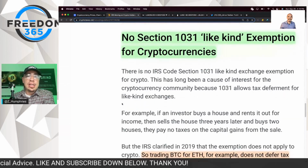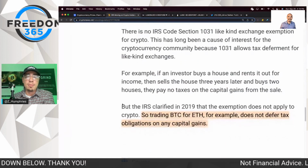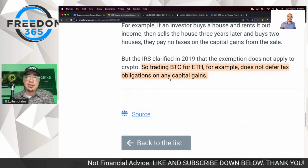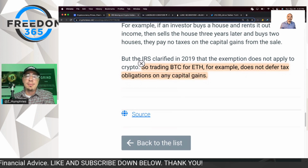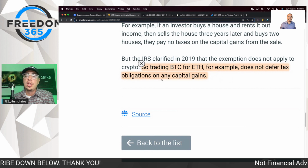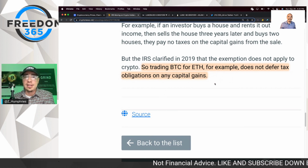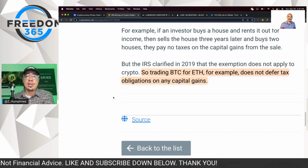Now, thirdly, no section 1031 like-kind exemption for cryptocurrency. So basically, when you trade Bitcoin for Ethereum, for example, this does not defer your tax obligations on any capital gains. Some people think, oh, I have to go to cash in order for it to be a capital gain. No. When you go from crypto to another crypto, that is a taxable event. You have to report your gain or loss in that trade. Okay. So that's very, very important as well.